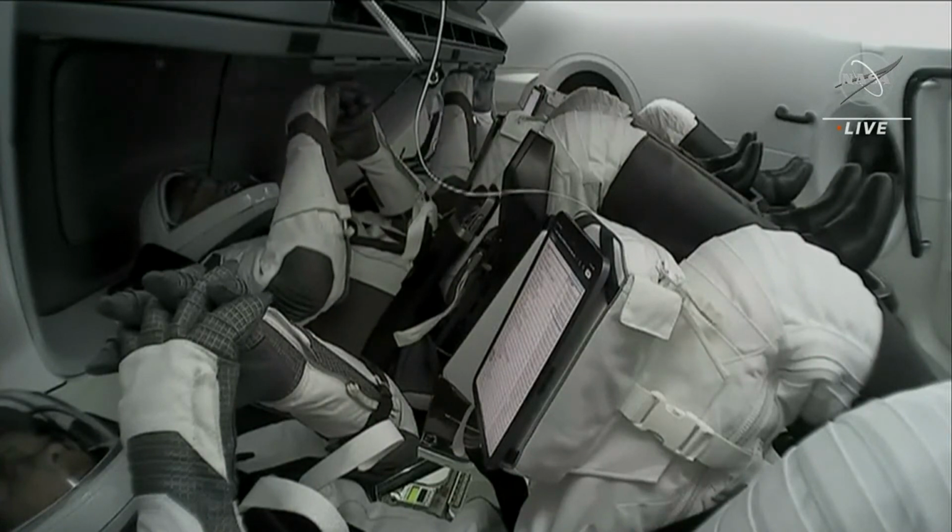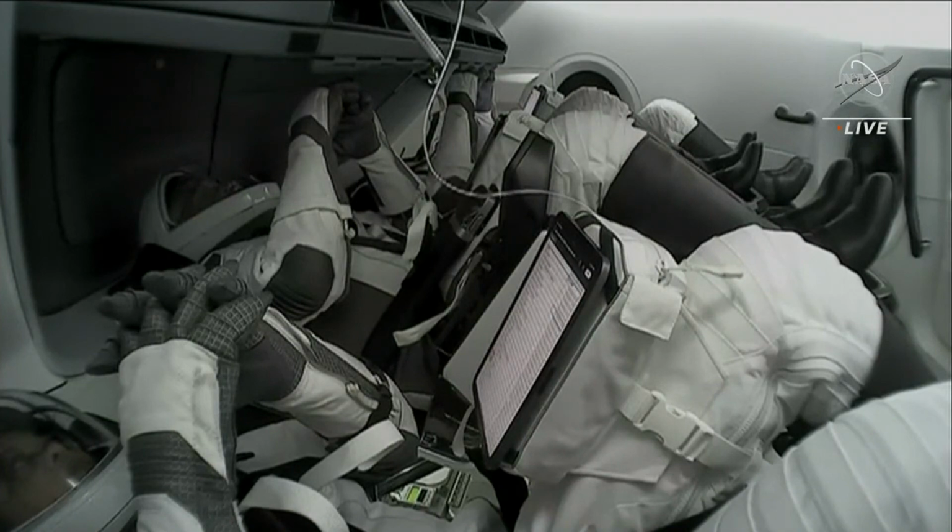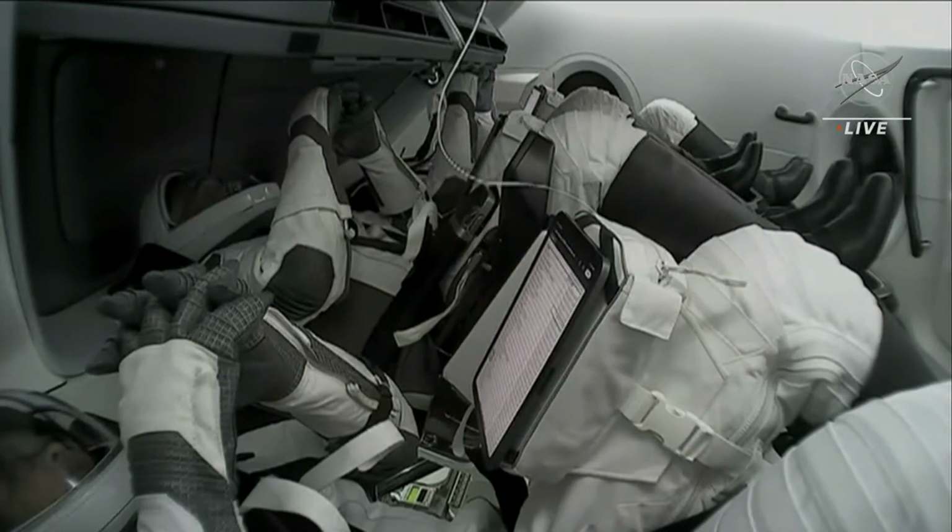And getting a slightly different shot from inside Crew Dragon, this one of Rayyanah Barnawi on your left and pilot John Shoffner to her left.